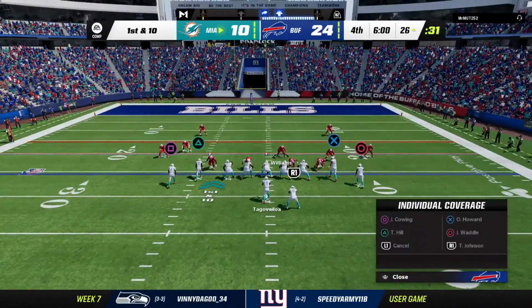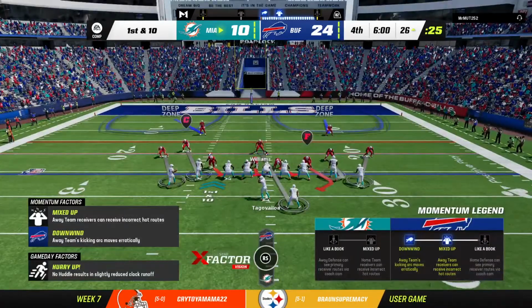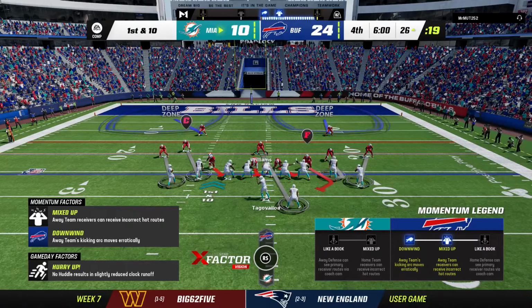Blue strike. Strike blue. Russell, six. Yellow blue. Left, left.